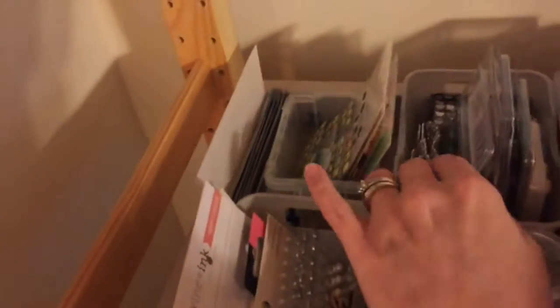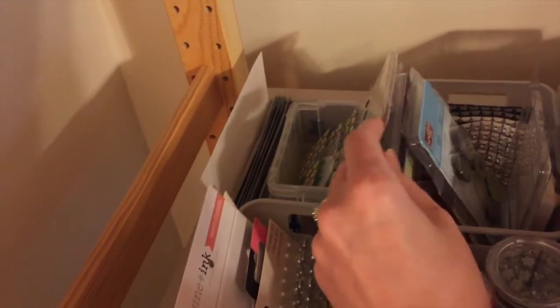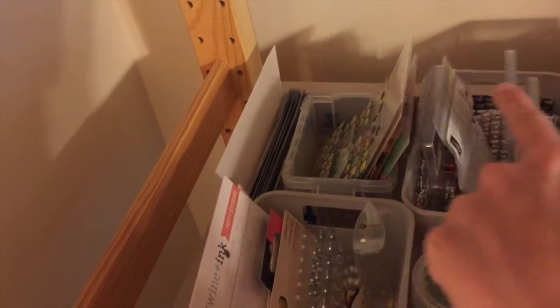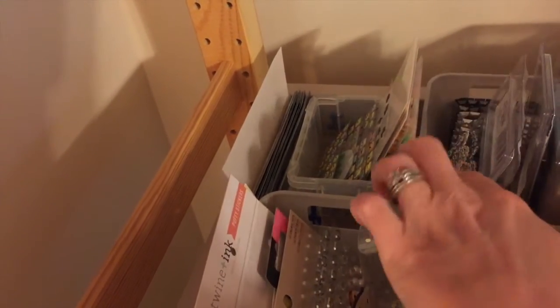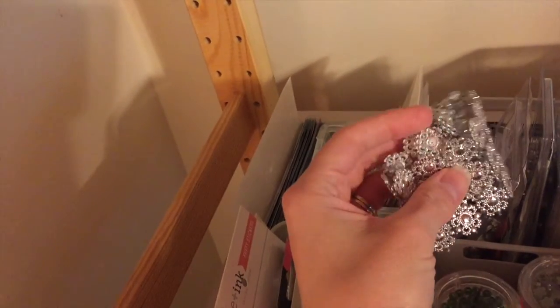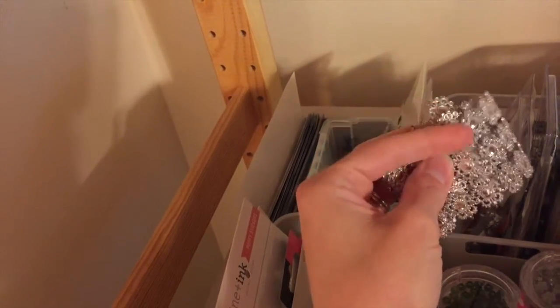Gemstones. Back here it's kind of the same thing. Well, I should say on the side here, I've got a bunch of flourishes and gemstones that I'll probably cut apart and use individually. And then back here I've got a bunch of brads and buttons, as well as these metal ribbon pieces, and I thought about just cutting them apart and using them individually. So I have those here. Maybe I should just go ahead and cut them apart.